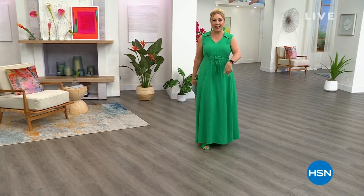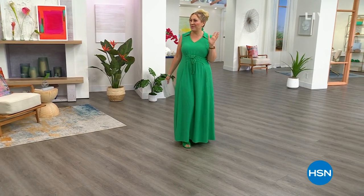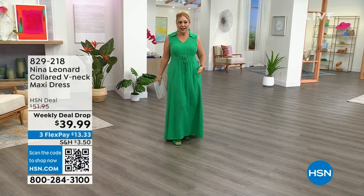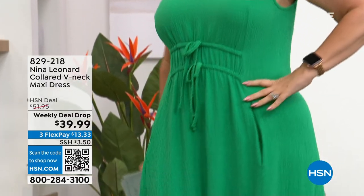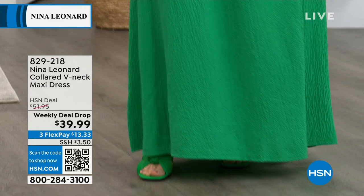We drop it on Monday, and then the price goes until Sunday. And that is today, is it not? I'm trying to remember what day of the week it is. So doesn't the price go away tonight at midnight then, Pat? Oh, okay, so this is the last day for this beautiful dress. I actually wore it yesterday in the pink. I'm wearing it today in the green.